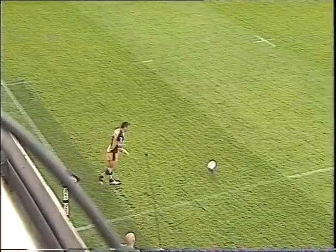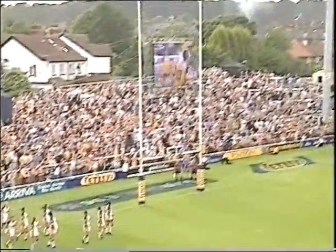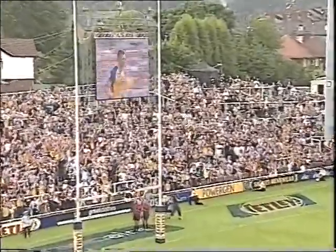So Sinfield from the south stand side slots it right between the uprights. 39-26, and that's still a game for the Rhinos. Another win, undefeated here at Headingley, and it's the visit of the champions next.